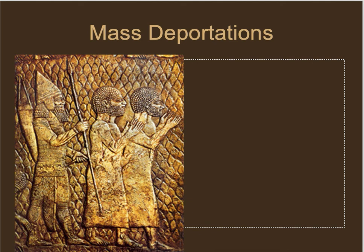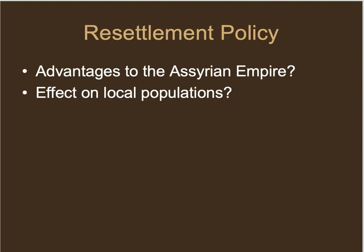controlling people was through mass deportations, moving a number of people from one area to one territory and then moving another group of people back into that territory, right? So essentially switching people. And this would kind of discombobulate the population. They would be strangers in a strange land, and they could be more easily controlled because they would sort of be disoriented.